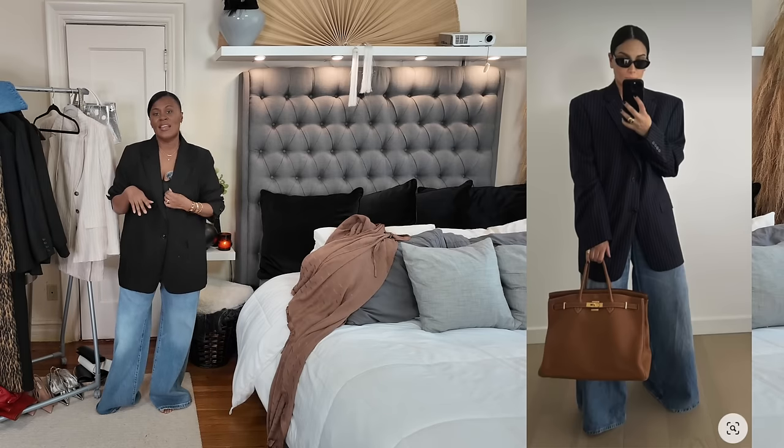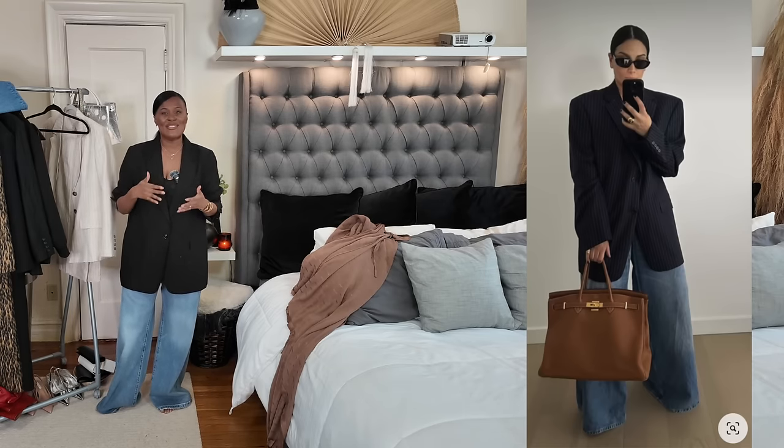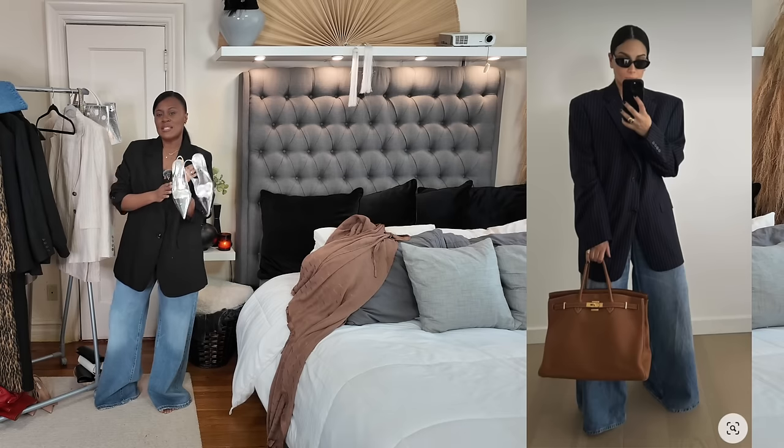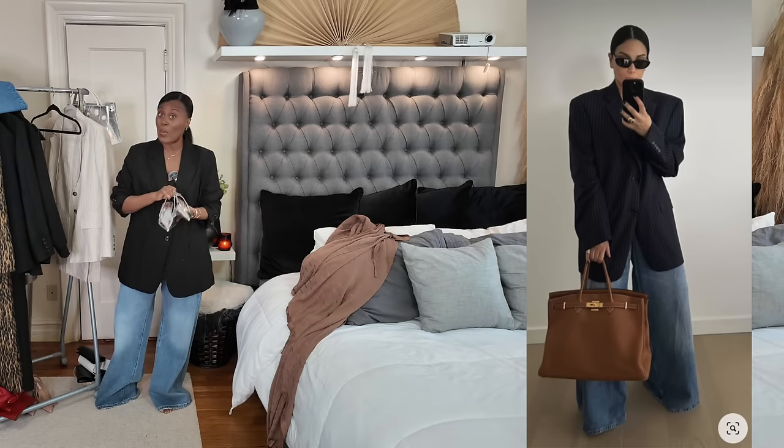It's very sleek, and I'll be honest with you, I kind of love it, but I need something else to go with it, some type of accessory. I was thinking these silver kitten heel slingbacks that I got from Mango a while ago.